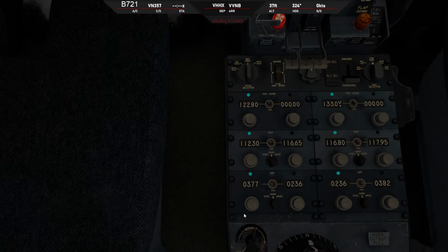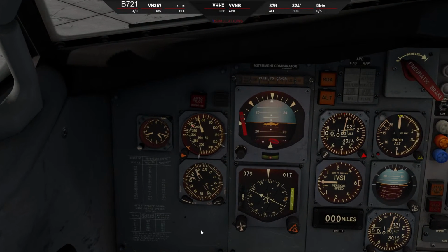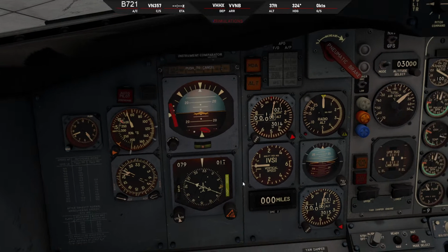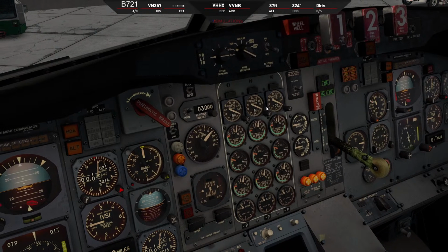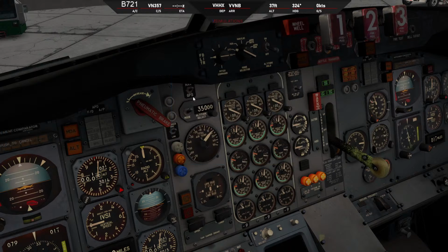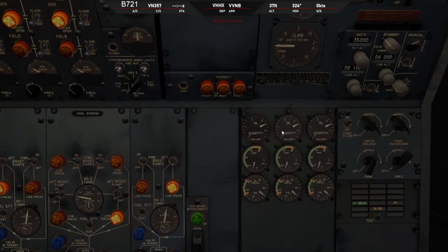So we got our NDB set up, 377, 236, 236 on standby. Come over here, we'll go NDB 2 for this as well. They're almost in the same direction. You can see the bearing pointers are pointing over there. We got 10, 3014 set on the meters on both. Our top altitude, we don't have any ATC. Let's set 35. What is this telling us? Our optimum is 36.3, so 35 will be perfect. Verify the pressurization panel at 35. That is checked.